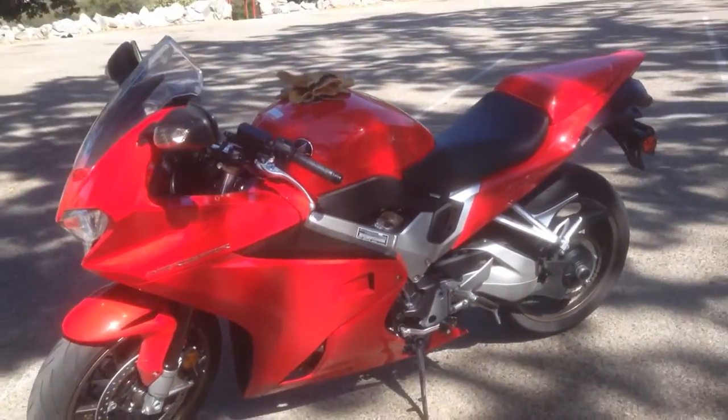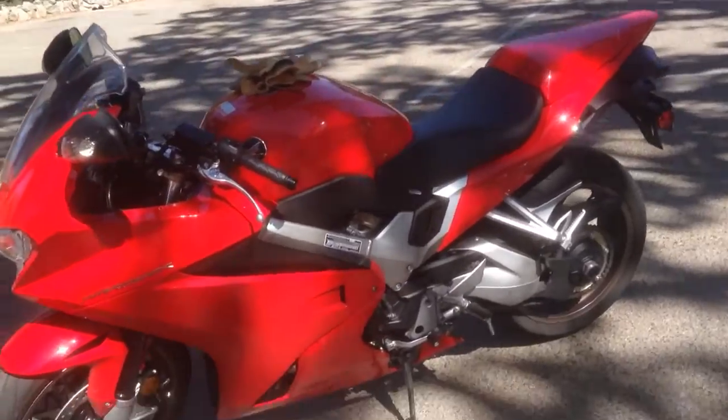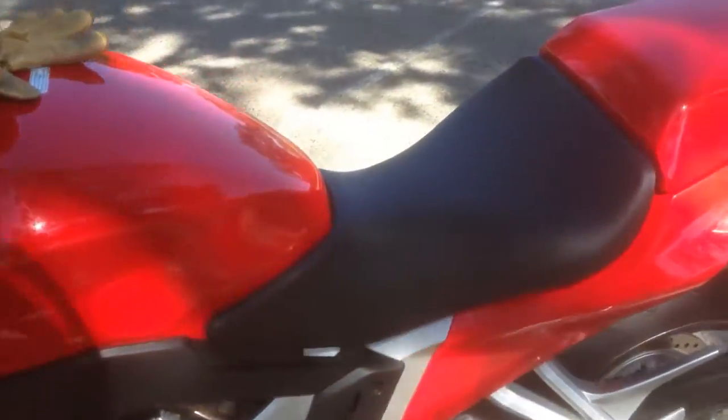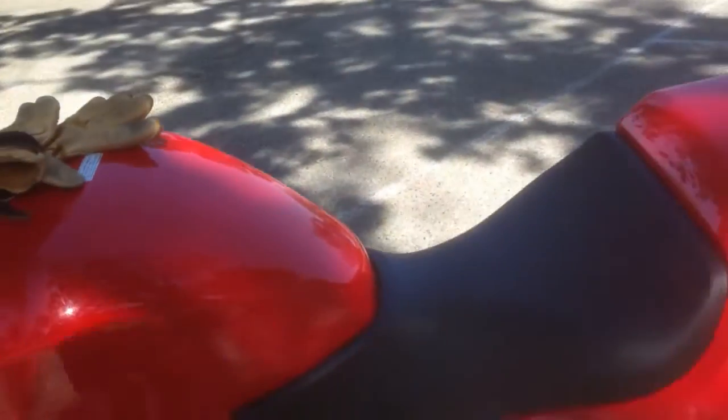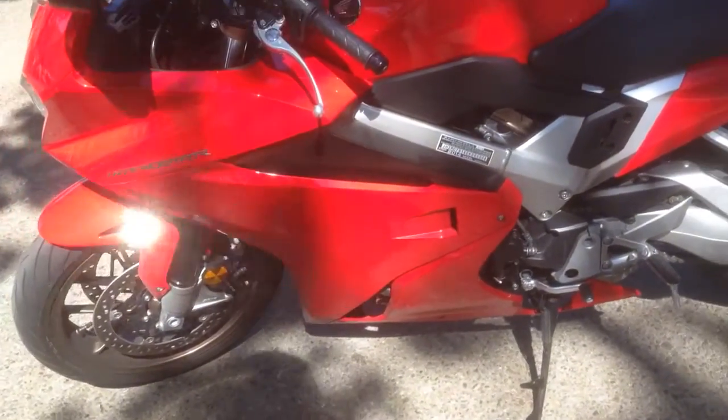So the styling is very nice. It's a little bulbous and angular, but the first thing that strikes you when you sit on this motorcycle is how narrow it is and how low the seat is. The motorcycle is very compact, very low to the ground, and very long.